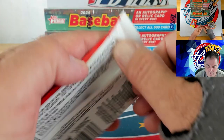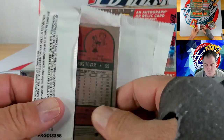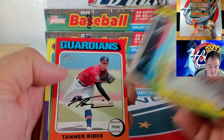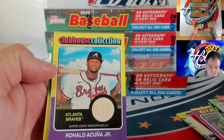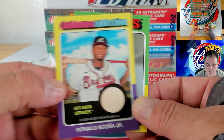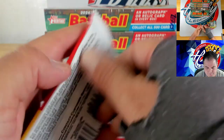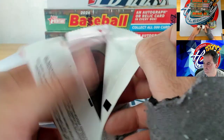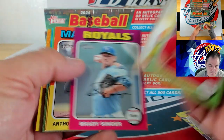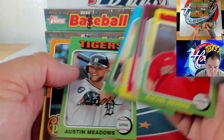Isaac Paredes on the low number. Yeah, we were gonna do the same thing with them here at the shop. Just give them out to the kids. We are memed again, but it's a nice one here. MVP Ronald Acuña on the bat relic. Going out to the Braves. And that is it for box number two.